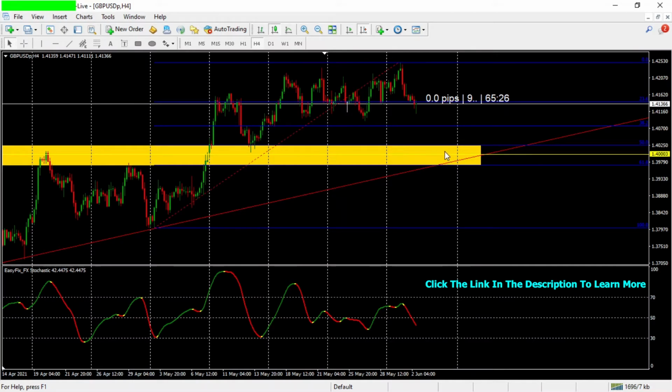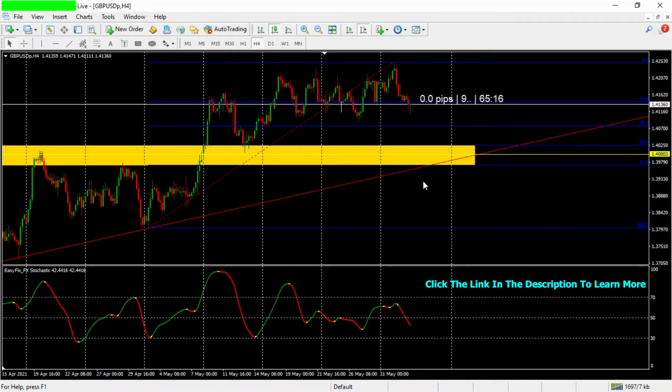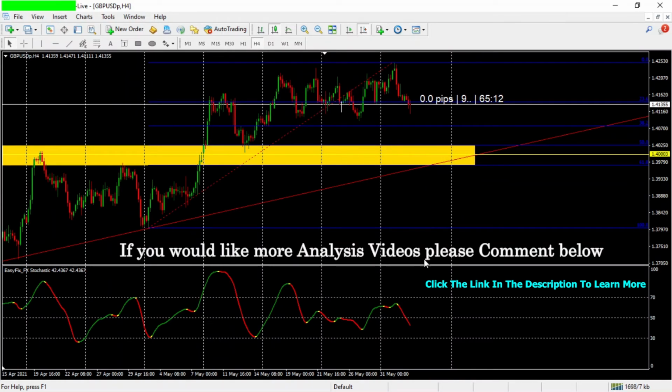So just mark out this level on your charts, mark out this round number, and I'm pretty sure price is going to come and retest this area before taking off again. It'll retest the trend line, it'll retest the zone. I'm also going to be looking for my stochastic to be oversold, and I'm going to be looking for bullish price action from the zone. If it happens, it happens. If it doesn't, it doesn't. But this is just what I'm looking at now on this market.